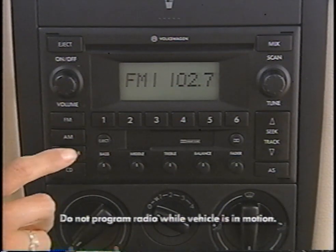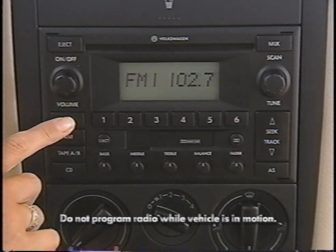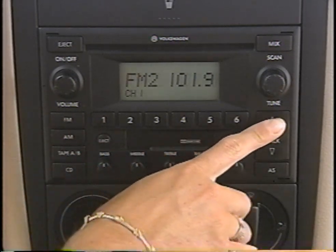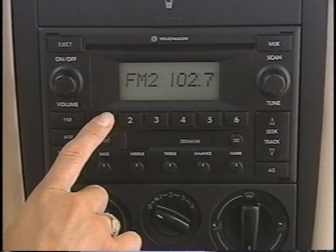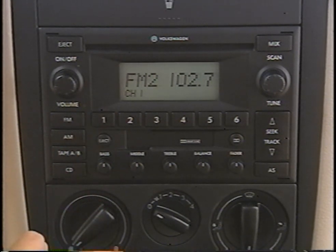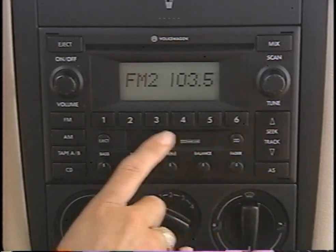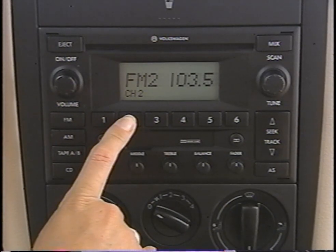First, select the band you want, AM1, AM2, FM1, or FM2. Now tune your radio to the station you want to program. Once you've got it, press and hold any of the preset buttons until you hear a slight beep. That's it. Easy, huh? Just repeat the process for the rest of your presets.